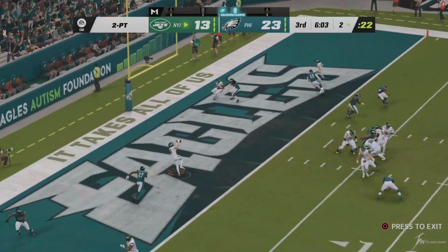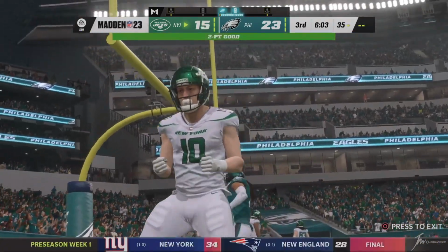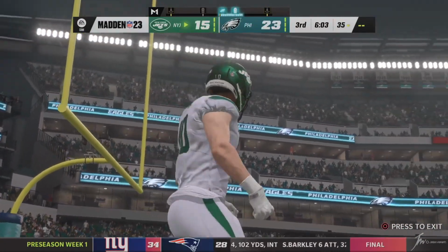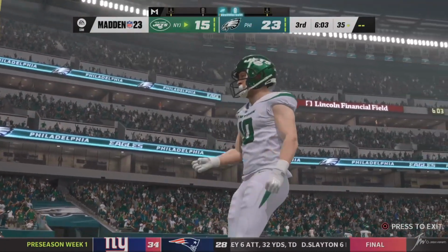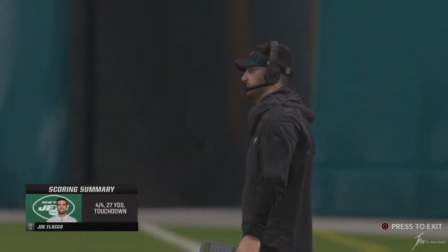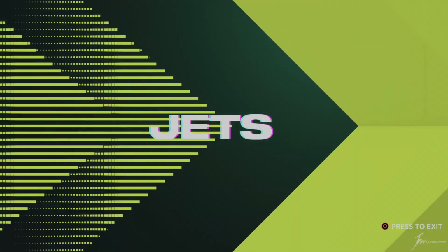Flacco looking to throw for it. And this is going to be caught, so they do get it. And the 2 points, now they're back down to a 1-score deficit. And, of course, on the 2-point try, had the option to run or pass. They pass it there, and it works. Felt pretty straightforward, didn't it? An open receiver, ball's put on him, 2 points for them.